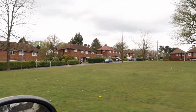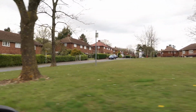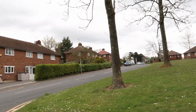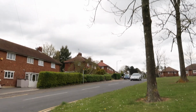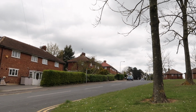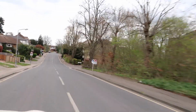So I just thought I would come around here and show you just a little bit more of the landscape and show you just how different each road is. Really, it's quite unique. I love it. I mean, it's very typical London because you do have a mix match of architecture all over London, which is great. And you also do get the old properties in Epping.